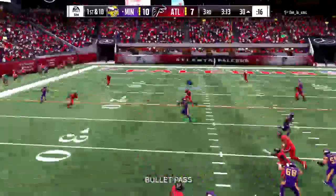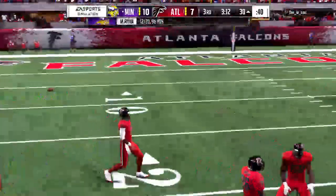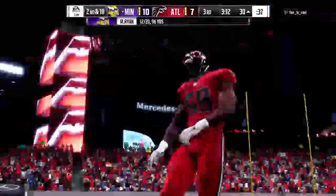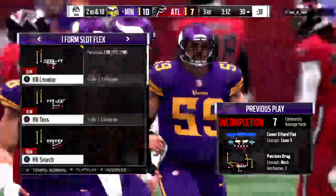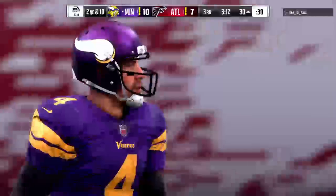Out of the gun, it's Ryan, and he whips that one incomplete there. Derrick Henry, the intended receiver, out of the backfield. And now it's 2nd down. A pretty good coverage there, and both of these defenses have had good coverage throughout this one.